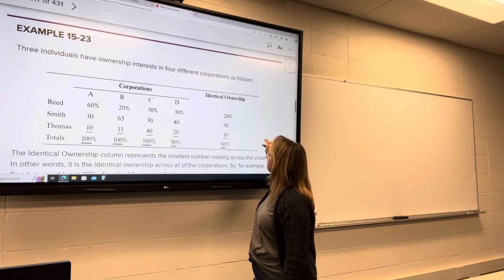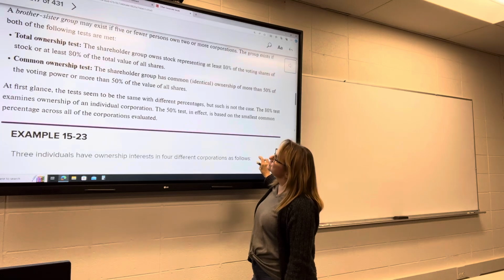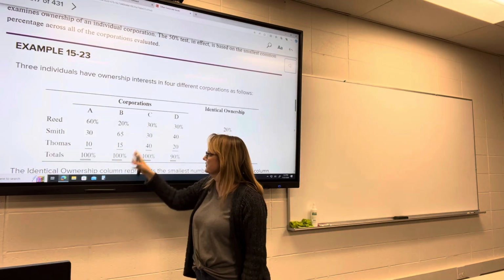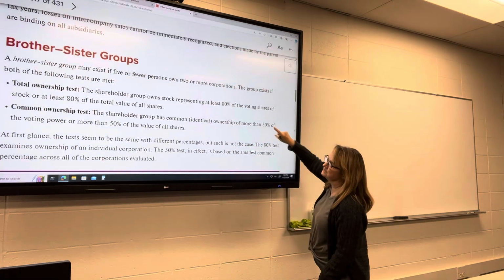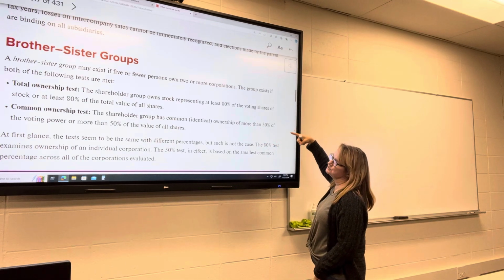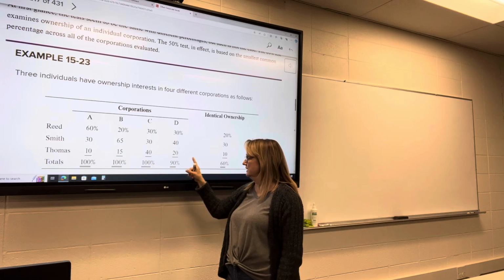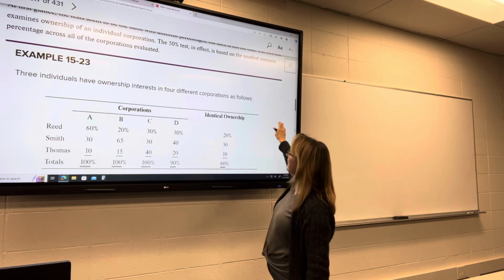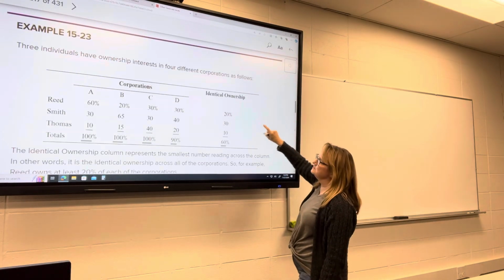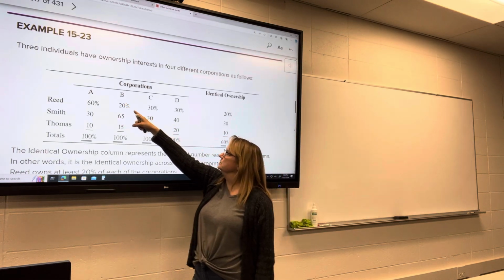Okay, so the identical ownership, I think that is the same as the common ownership. So with the total ownership for each of these companies, yes, these people own more than 80%. So that has been satisfied with the total ownership test. Shareholder group owns stock representing at least 80% of the voting shares of stock. So that is true of all of these. They own 100, 190. So that's true. Over here, they're calling it the identical, common ownership test. So what you do is you take the lowest number across. So in this case, it's Reed with 20%.